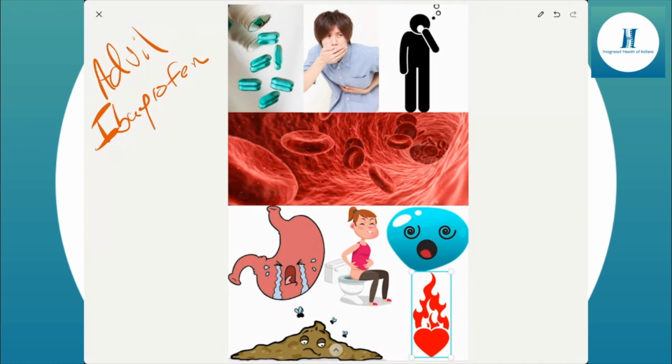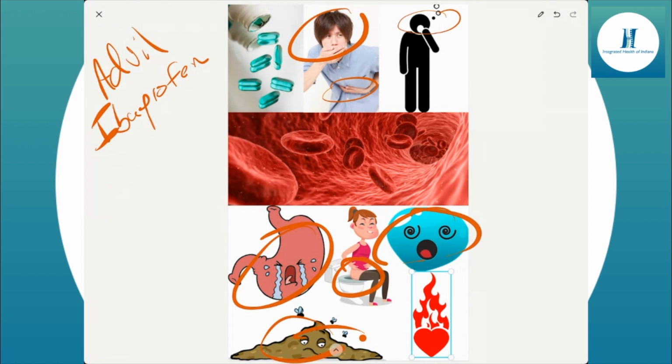So it causes nausea, vomiting, dizziness, constipation, diarrhea. This one I like, the burning stomach. Basically it just upsets the GI. This is very interesting right here.